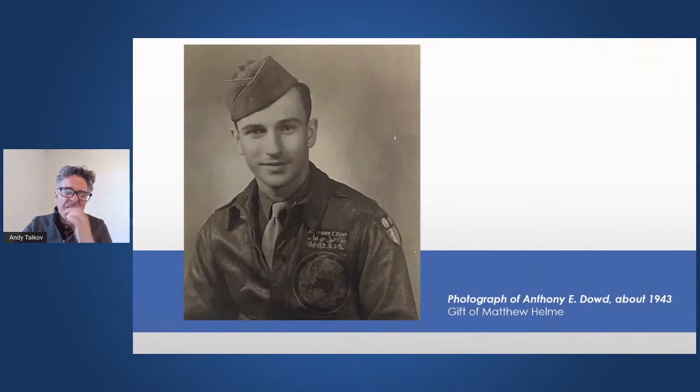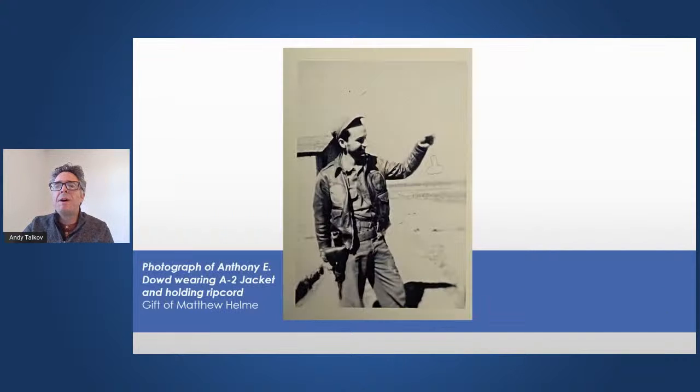Now, I'm not sure from which mission this photograph is from, but here you'll see Tony safely on the ground, wearing his iconic flight jacket, the A2 jacket. And in his left hand, he is holding the ripcord from the parachute that he used to bail out of the airplane. It's a remarkable picture. And some of the other symbolism that you can see here.